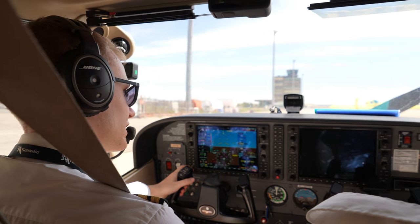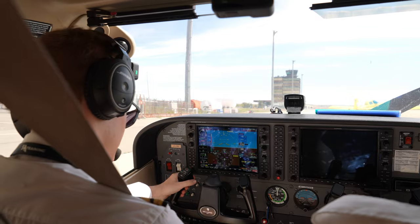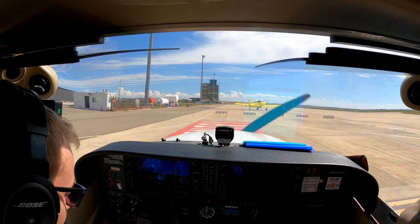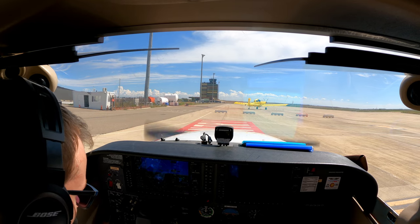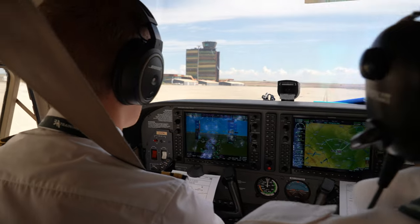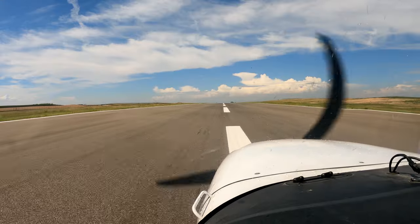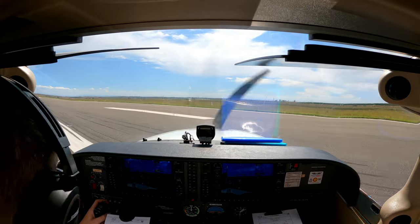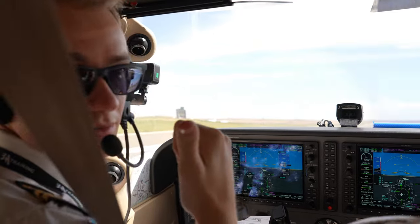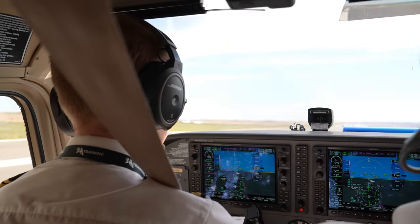Yankee Fox Tango Kilo, request startup and IFR clearance to Castellón, please. Clear prop. Runway 30 to take us to Yankee Fox Tango Kilo. Ready? Okay. Ready. I'm ready. Ready. Okay, perfect. Takeoff.